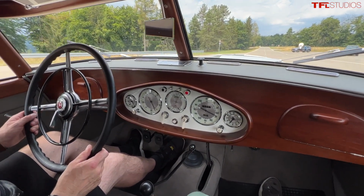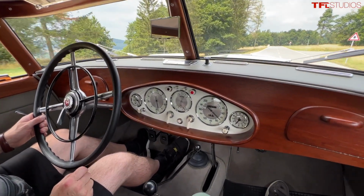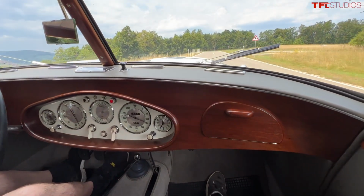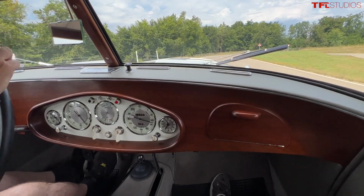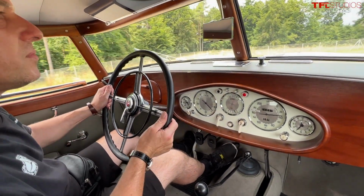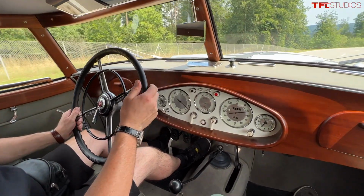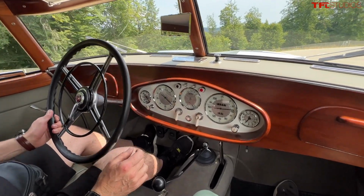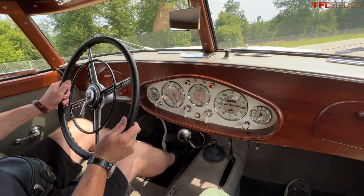What a thing of beauty to listen to. This is the first inline eight car I've ever driven. I've never been in a car with an inline eight, and it doesn't sound like a V8. It's got a very distinctive sound. It's kind of got the smoothness of a straight six, but it's got this just sinister grumble down the front of it. Honestly, for a car dating back to 1938, which is well over 80 years old at this point, it feels remarkably intact.